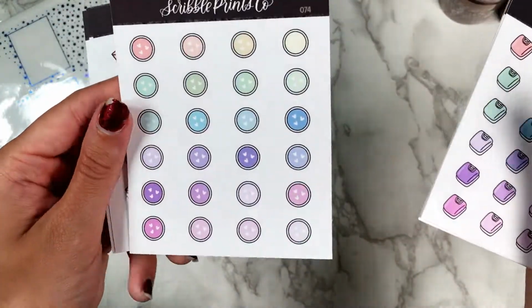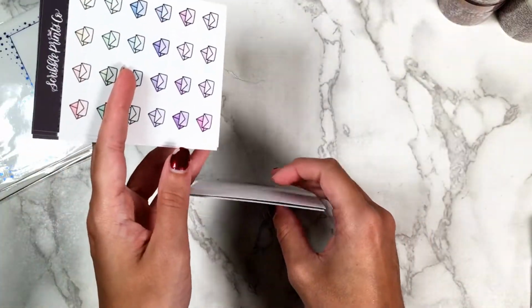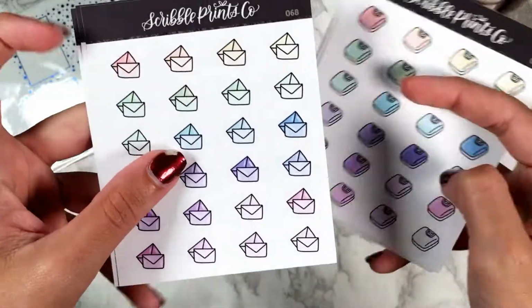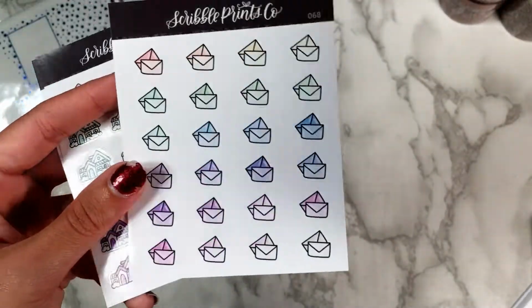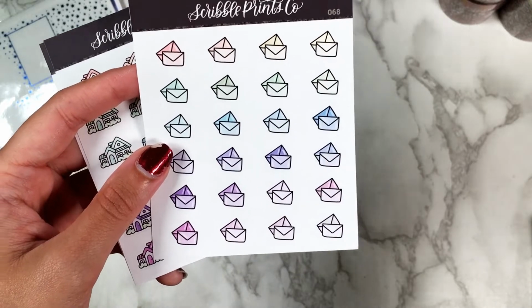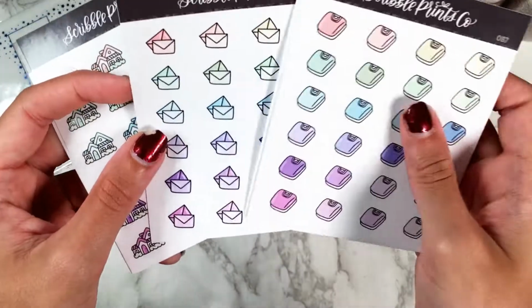Got the wax melts sheet, obviously, because I've been marking that a lot more lately. And then just the little envelopes. So these would be good to mark getting Happy Meal or sending Happy Meal. I do feel like I have a lot of stickers like this, but I like the rainbow aspect and I like that they're small, so again, I just needed to get them.